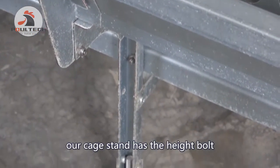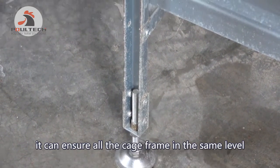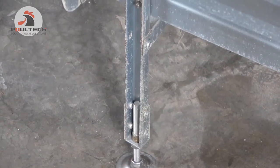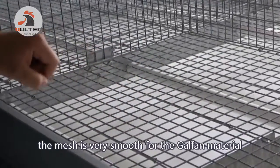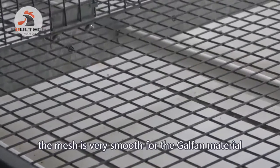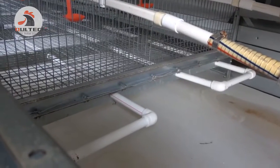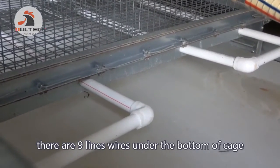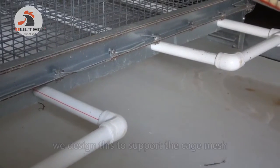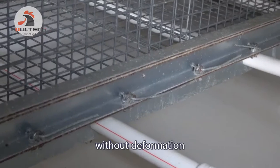Our cage stander has a heat bolt. It can ensure all the cage frames are at the same level. The mesh is 2.5 centimeters and very smooth. It will not hurt chicken feet. There are 9 lines of wires at the bottom of the cage. We designed this to support the cage mesh without deformation.